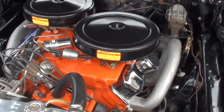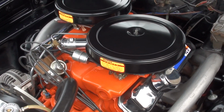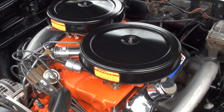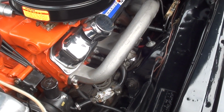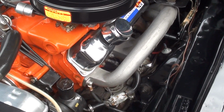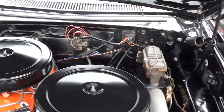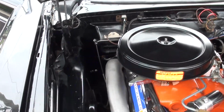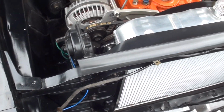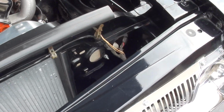It's actually got a 66 440 block, but it's built to 426 specs. You can see it's got the cross ram intake. It also has the correct cross ram exhaust manifolds on it. Power steering. Again, they've converted it to front disc brakes. It's got an aluminum radiator in there with a shroud. And of course, it's got that 4-speed manual transmission, which makes it just so fun to drive.